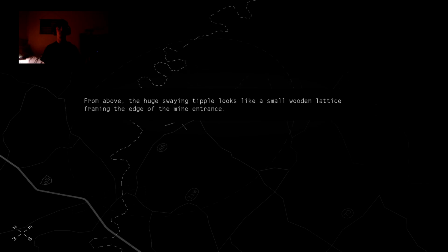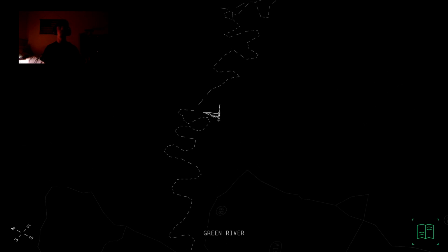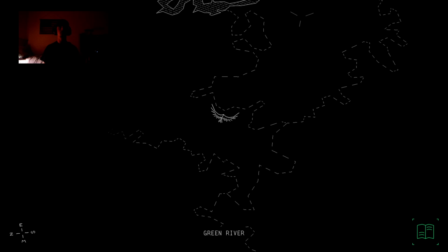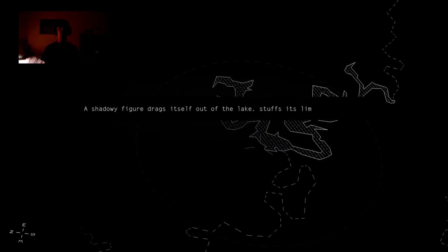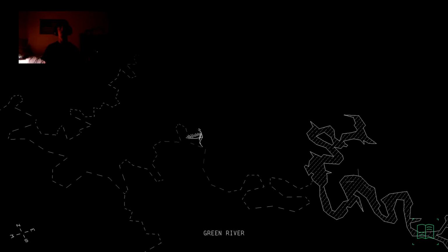Just above the triple looks like a small wooden lattice framing the edge. Oh, is that lake? A shadowy figure drags itself out from the lake. Stiff limbs and a blue shirt. Tuggles immediately staggers out of view.